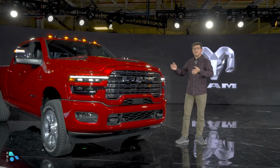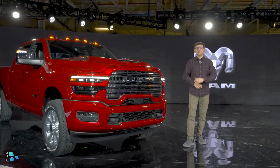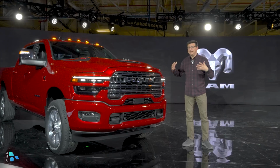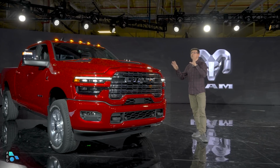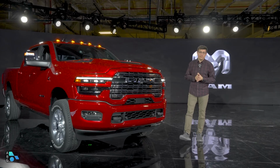The Power Wagon, that's of course coming back. It's been a very popular model in their heavy-duty lineup. That's going to start at $68,645. I have to admit, I'm really happy that Ram has tried to keep their pricing under control, because if there's one thing we've seen lately in the truck segment, but especially with Ram's trucks lately, has been that their price tags have accelerated pretty rapidly.